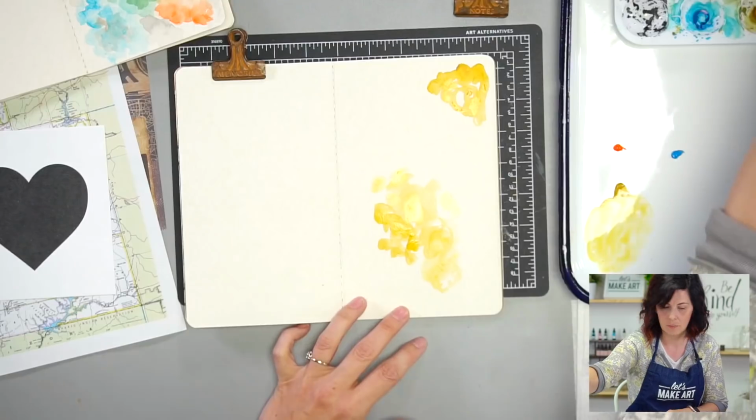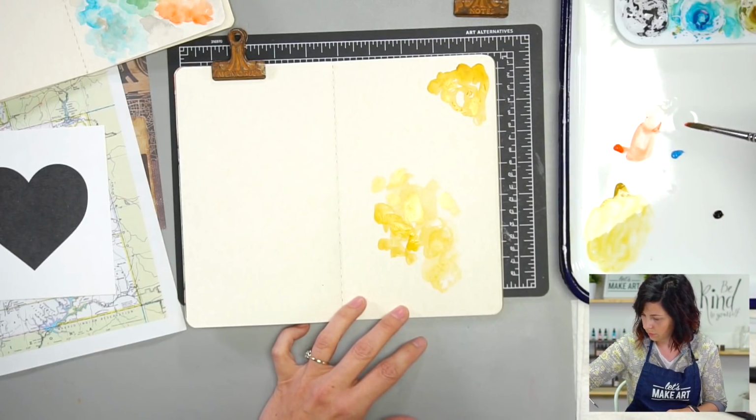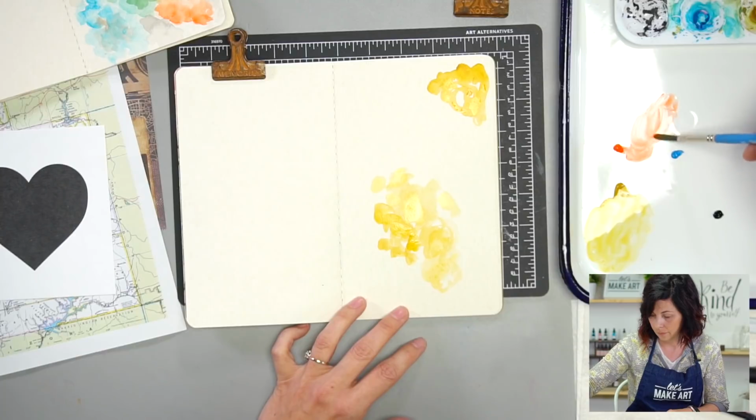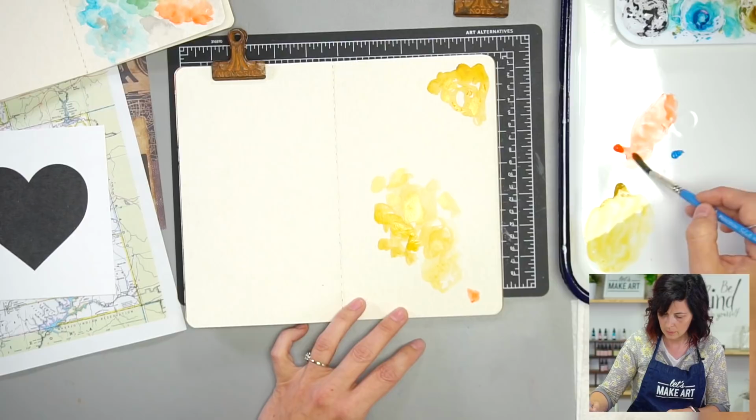Okay, so I think we got some yellow in there. Let's go with this orange, because this is brilliant orange. That's what it's called. Brilliant orange. Because it's so dang bright.